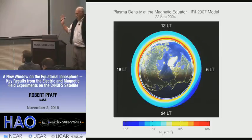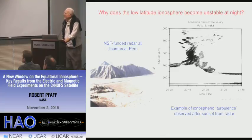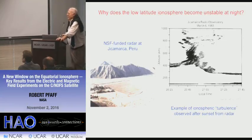And for those of you who have, I'm sure you can't avoid it, one of the big science questions at the equator is, why does it become unstable at night? Again, I could give a whole talk on this, but just to set the scene, there are many different ground-based experiments. I particularly want to highlight the ones that Hika Markov, for decades, has shown that at nighttime, at sunset, the ionosphere becomes unstable.